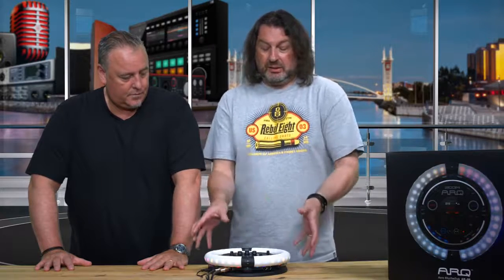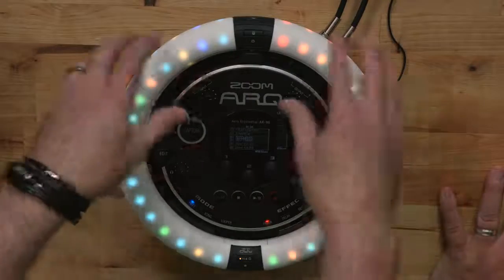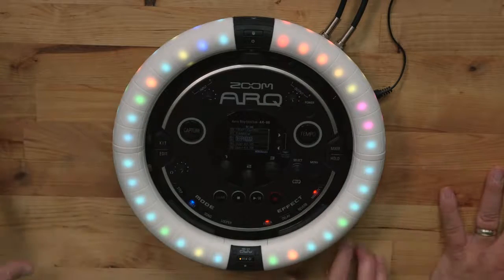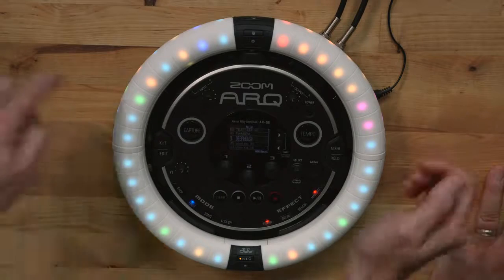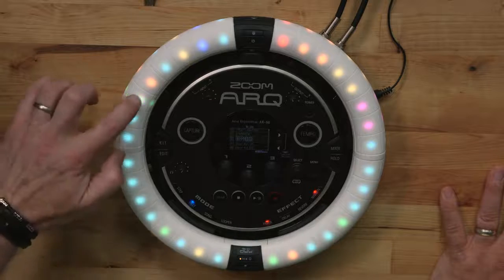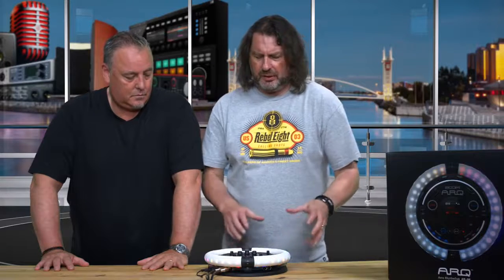Thanks, Steve. Zoom ARQ is a unique concept. It's different from anything else on the market, and is controlled in a totally different way, which is via this wheel we see on top here. I don't know if you want to call it an arc, because it's not an arc. Well, it's a full arc, let's say. It's an arc of light. Yes, it's an arc of light. Around the arc here, we have 32 pads, and that's replicated on the side and the bottom as well. And we also have 2 rows. And these are touch-sensitive pads, so we can hit these pads and have an instrument, as you would, I guess, with a drum machine or lots of the other things that are out there. But as you can see, it's a totally different concept.